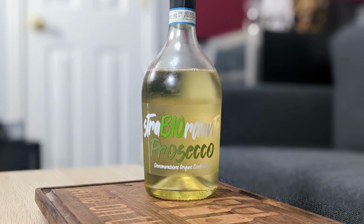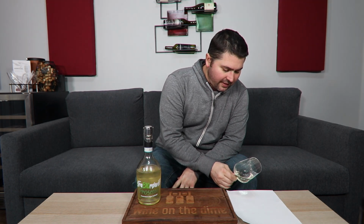So with that one out of the way, I do have a bottle here and it has wine in it, so let's do a tasting of it. It's the StraBIOrdante Prosecco. You'll notice that the bio is green because they're actually one of the few certified organic producers in Prosecco. Oh, and it's 11.5% alcohol by volume. So let's take a look at this wine. Now, this already being opened, it has lost a little bit of fizziness, but I'm not gonna hold that against it. Let's take a look at it from a color standpoint.